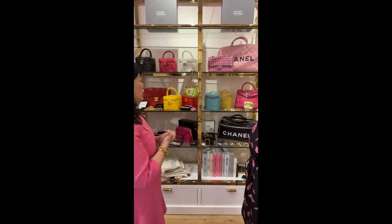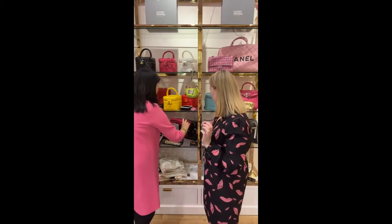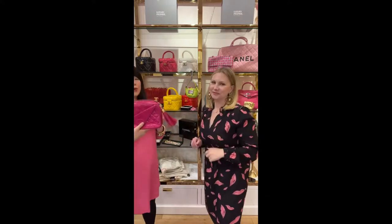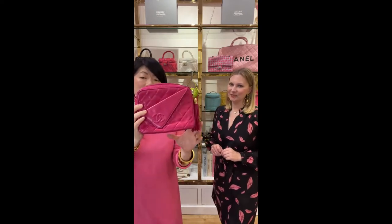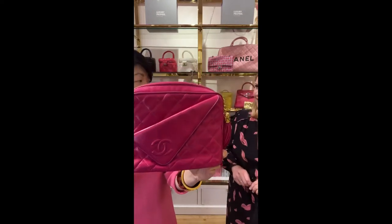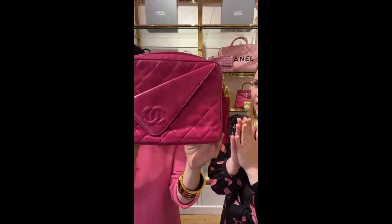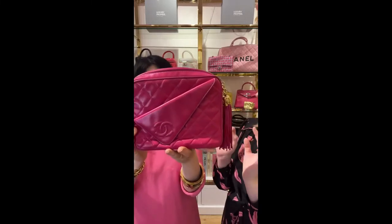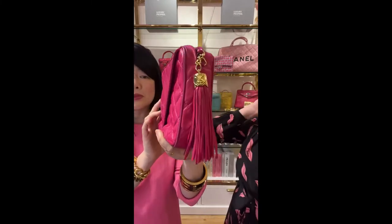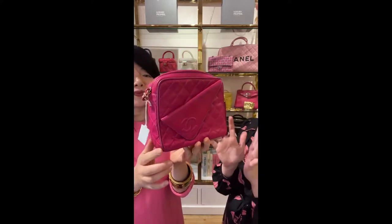While Sophie changes, I'm going to ask to see the pink one. Yes, let's do the bags, and then we'll do the green one. Okay. So we love camera bags, but even better when it's in a beautiful jewel-like colour like this. This is fuchsia pink. It's beautiful, isn't it? It's a vintage pink colour, and this is so rare to come by. The same colour was featured in the late 80s catalogues on the classic flap. It would be a dream to find a bag in this colour.